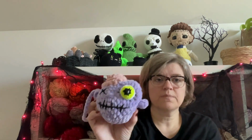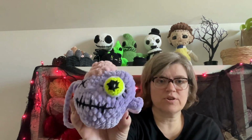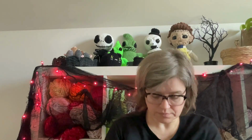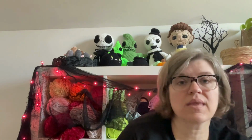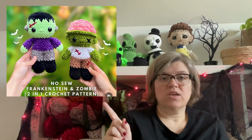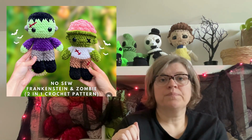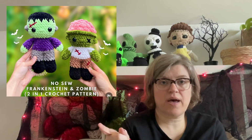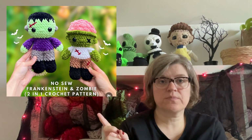Not long. And then just for fun, that green is glow in the dark. And I do that also on my loaf cats. Going back, that green on his eyes, the eye detail, that's glow in the dark. And everybody loves that. And then, okay, so this is another pattern test I did. I would have bought this pattern anyway. It is from AQ Crochets. It is her 2-in-1 zombie and Frank pattern, or Frank and zombie pattern.